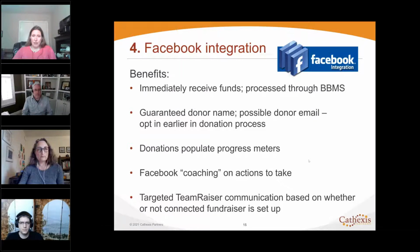Donations to the Facebook fundraiser automatically increase the progress meter on the TeamRaiser side, and donations on the TeamRaiser side automatically increase the progress meter on the Facebook side. So you have that direct connection, and you don't have folks calling you and saying, oh, so-and-so donated on Facebook, but it's not showing in my list.